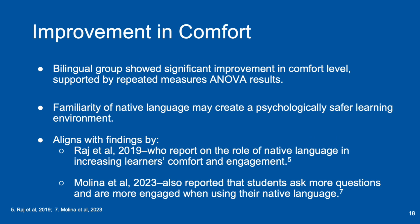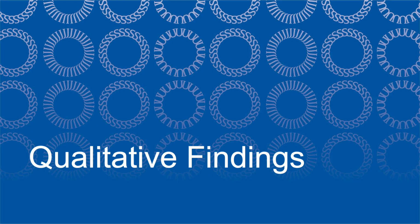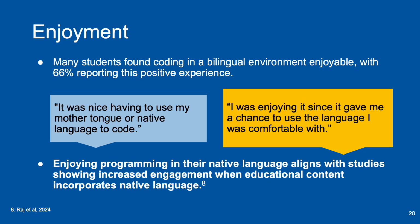Still, though, interestingly, the bilingual group showed significant improvement in terms of the comfort level. The familiarity of native language may create a psychologically safer learning environment. And again, it aligns with prior work by previous researchers where they highlighted the role of native language in boosting students' comfort during classroom interactions. Next, we'll explore students' personal experiences with bilingual programming based on their own words.